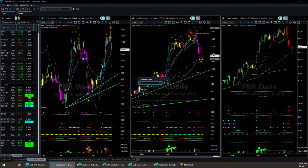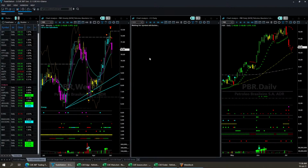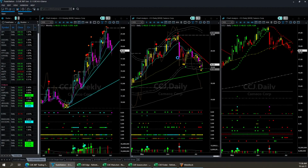Another bearish trade I had taken earlier, CCJ, again a trade that I shared publicly. I shorted it here. At this point I had 100% profit with naked put options. I booked profit, and then I was holding it through this lower high here. Here it had about 150% profit.